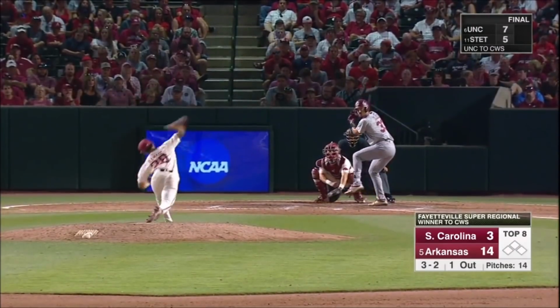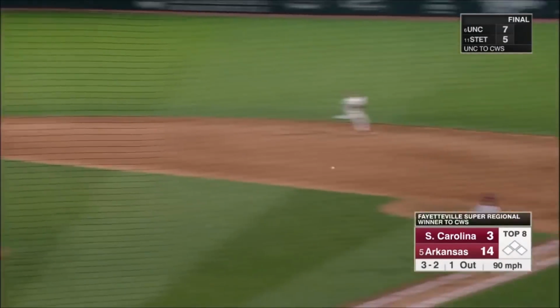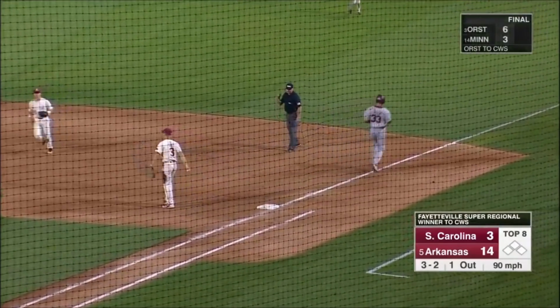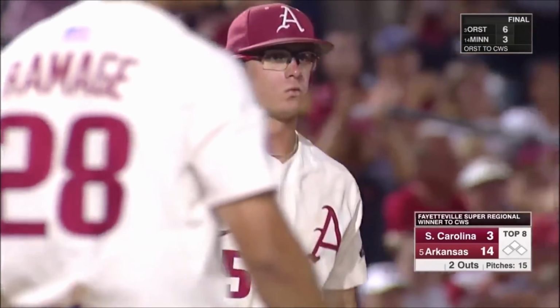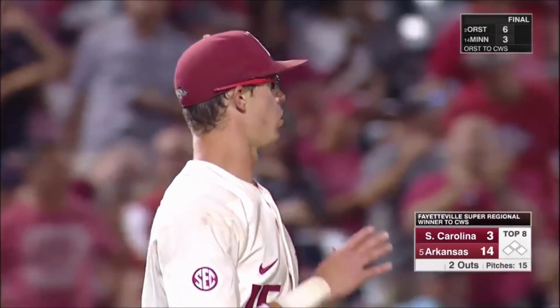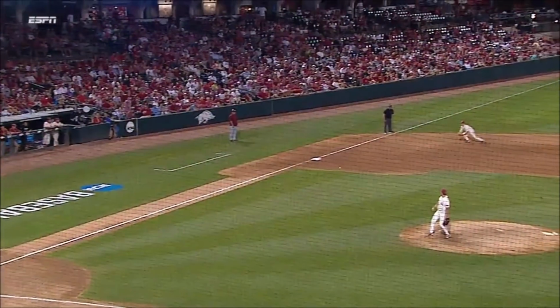Built down there. I love it. Hard hit ball. There's Martin with a stab and a throw. My goodness, how about that arm? Frozen rope coming across the diamond. How about that? Again, just a freshman. It's so easy for him. Cannon across the diamond.